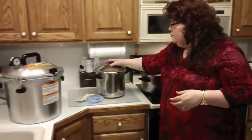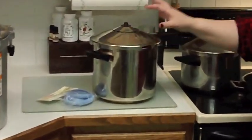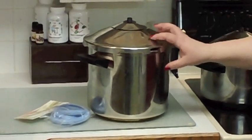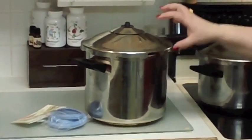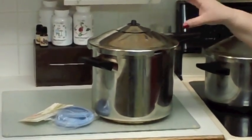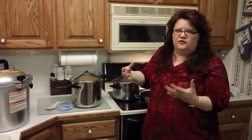I bought this bigger one. I asked Santa Claus for it, actually. I bought this bigger one because I wanted to have a nice big roast, but I also wanted to have plenty of room for the potatoes that I put in at the end. When you put in a pot roast and just throw everything in there, it makes the most delicious gravy, and with those potatoes, it just has that perfect thickness. So it's not that I needed a bigger roast, I just needed more room for the potatoes.